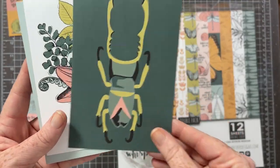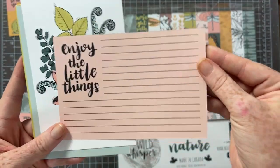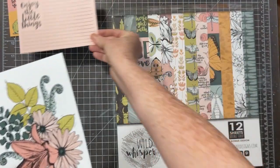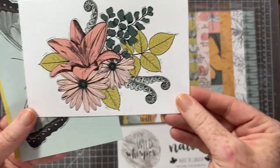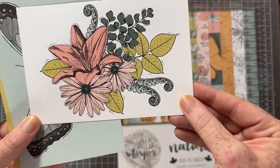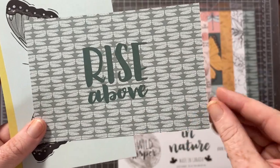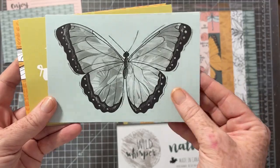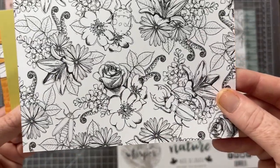Next one is Big Bug. And then the back side is a lovely journal card that says, enjoy the little things, and lots of room to write. This is a beautiful floral collection. I love this. I want to fussy cut this. And then the other side is this beautiful green, and it says rise above. Amazing butterfly. And then the back is just a really pretty black and white pattern.